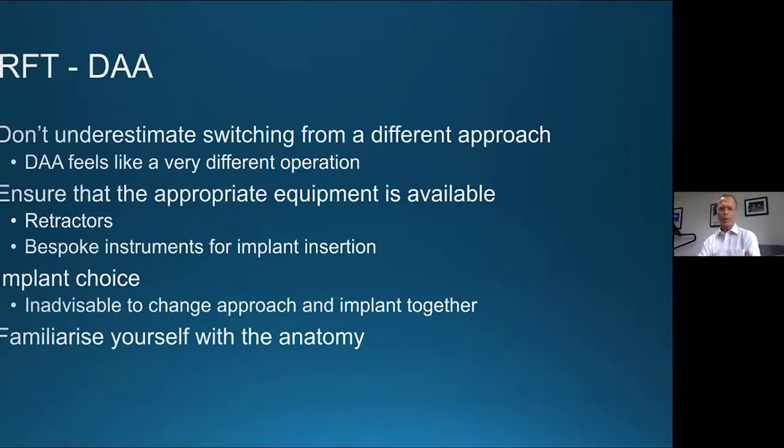You have to make sure that you've got the right equipment available, the right retractors, bespoke instruments for implant insertion, otherwise things will become extremely difficult. Also, implant choice is very important, because it's probably not a good idea to change your approach and your implant. All of us know that you get very used to an implant, how it works, the sense of stability in the bone, sizing, all those things, and if you then change your approach, that might have a significant impact on how you assess the alignment and stability of your implant. And of course, it goes without saying, familiarize yourself with the anatomy.